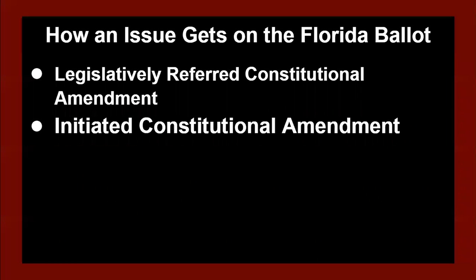They legislatively refer them. This is where the state legislature refers an initiative to the people of Florida in order to change the Constitution directly. There's an initiated constitutional amendment where the citizens of the state will gather signatures on an issue and put that to the rest of the state to be voted on.